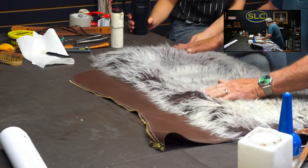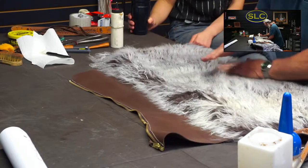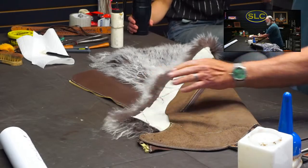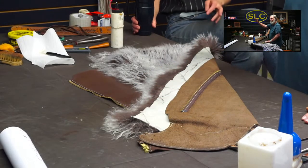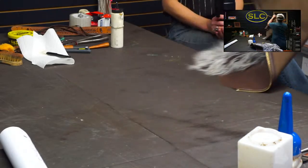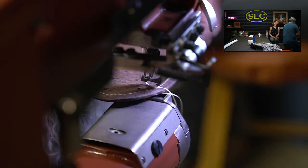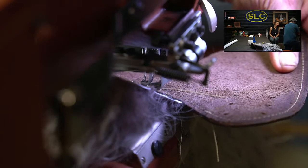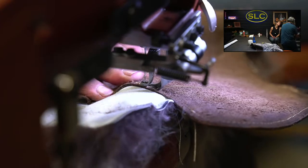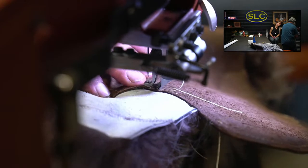All right. Now, I didn't put a complete coat of cement on this. I just got the edges good. Everybody say hi to Rusty. He's watching Denny pet some fur through the window. All right, here we go, folks. And we're sewing this upside down, too, obviously. Yeah, I was real concerned about stitching this part, but it turned out pretty well. First pair, man.